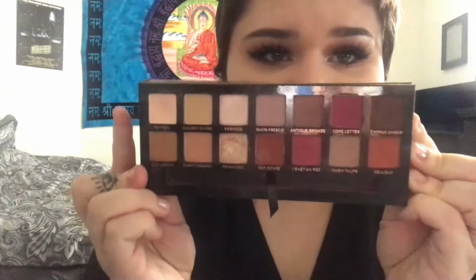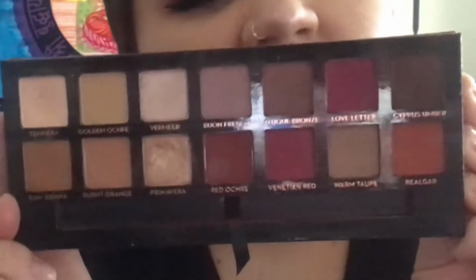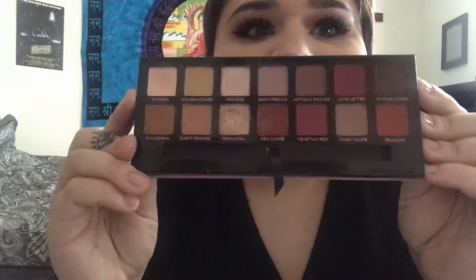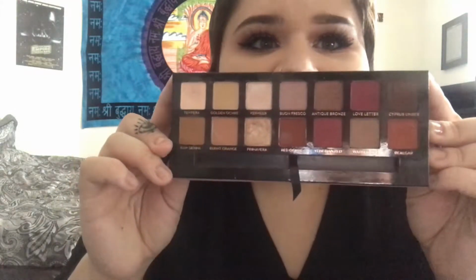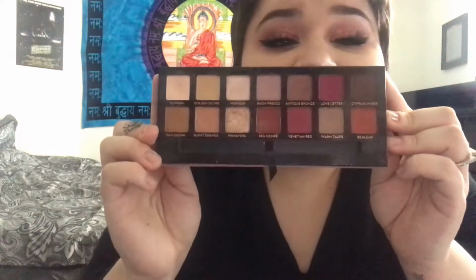Next, I want to talk about a palette. And one of the palettes that I'm going to be talking about is the Modern Renaissance palette. If you've never seen it before, these are the colors. It's a very pinky palette, not nude because there are a lot of pinks, but I guess you could do a nude eye with it as well. It was one of the most popular things when it came out, and everyone wanted it. It's very nice for warm toned eyes, and it's just really, really nice.